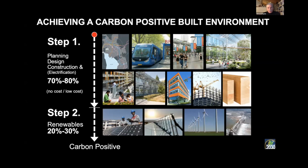Buildings are going to use energy, and making materials are going to use energy. And so that energy needs to come from renewables, either on-site or utility scale renewables, everything from solar, wind to hydro. That's the plan. That's how we get there.